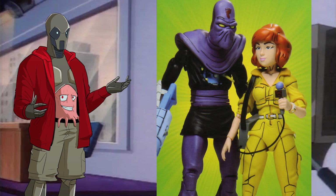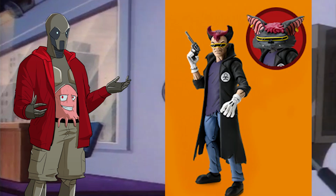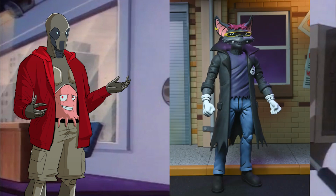One of the other things that was mentioned was an updated April due this year. I know a lot of people weren't happy with the original release. But if the proportions of the Channel 6 Catwoman April are any indication, I think this new one will make everyone very happy. We also got a new look at Scragg, who seems to have gone through some sculpt changes since we last saw him, in both his human form and mutant form.